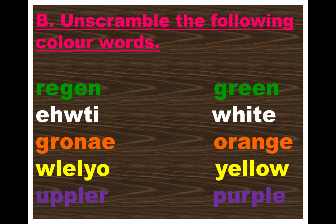And the last one is U P P L E R. It's a wrong word, a wrong spelling. Write here the correct one. P U R P L E, purple. Okay, now we have completed this lesson.